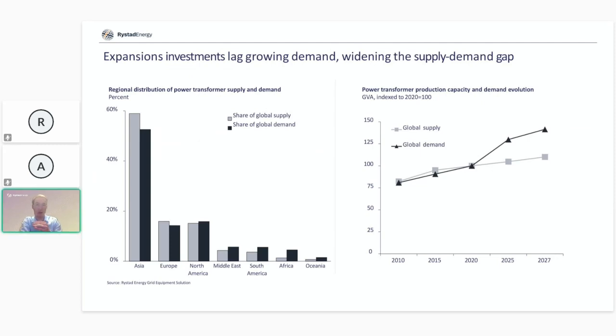But looking at how the absolute numbers have trended over time, we see that since a quite balanced market in 2019, 2020, demand has risen on the scale of 20%, whereas supply that has been announced has only risen to around 5%, which has now led to this undersupply situation that we are in now.